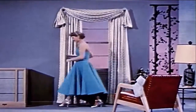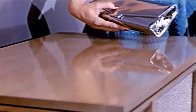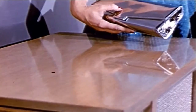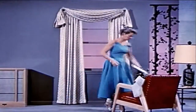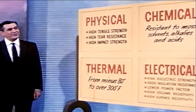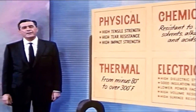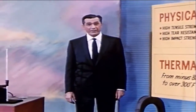New low-cost furniture in quality designs may be made possible by printing wood grains or other textures on the film and laminating it to ordinary wood. The next step may be vinyl coverings protected by Mylar for greater toughness and long-lasting beauty. Physical, chemical. Let's add a third property, thermal, and see how it helps extend the usefulness of our film.